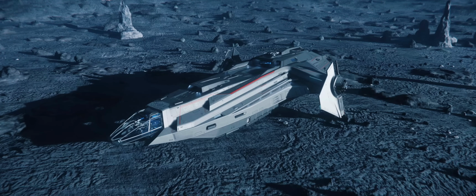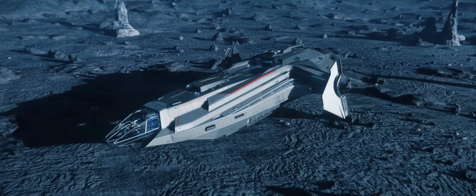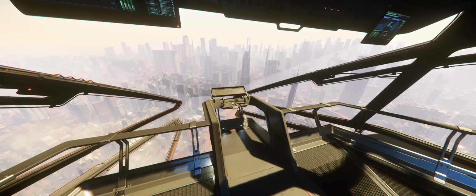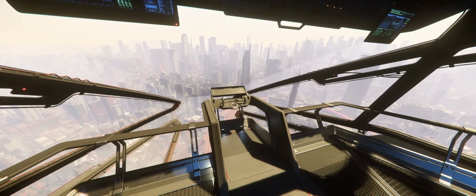And why would you want a Carrack rather than a 600i Explorer? The Carrack takes a lot more serious approach to exploration. The 600i is going to be able to remain out in the expanse for extended amounts of time, and it's going to be able to travel out past the range of most other vessels. But the Carrack is going to be able to go out even further than that, and for longer periods of time.